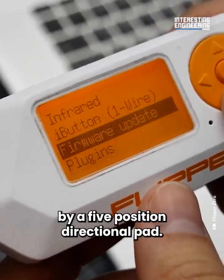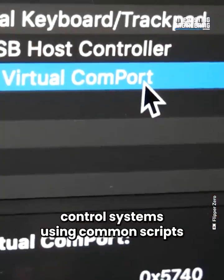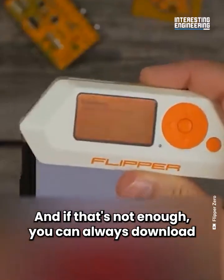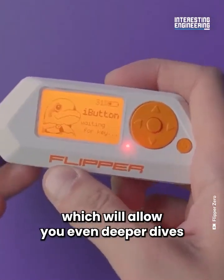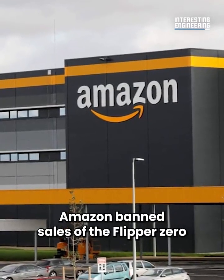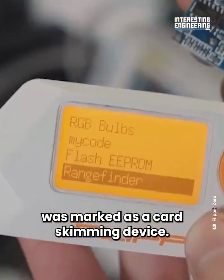Controlled by a 5-position directional pad, it's able to explore access control systems using common scripts and functions stored on board. And if that's not enough, you can always download third-party applications on your Flipper Zero, which will allow you even deeper dives. On the 7th of April 2023, Amazon banned sales of the Flipper Zero after the device was marked as a card skimming device.